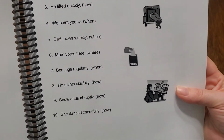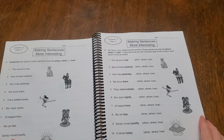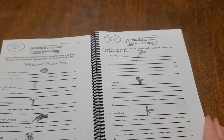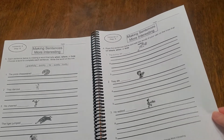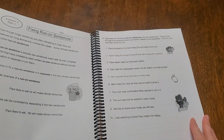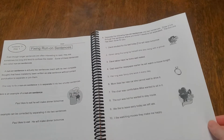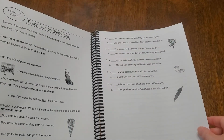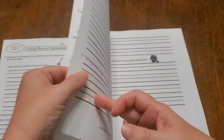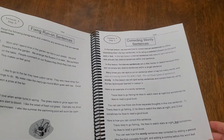Same thing, reading and doing some work. There's lesson two, day two, lesson two, day three, lesson two, day four, lesson two, day five. So we're at the end of the week. And then we start a completely new lesson, which is fixing run-on sentences. And there's lesson three, day two. Lesson three, day three. Lesson three, day four. Lesson three, day five.